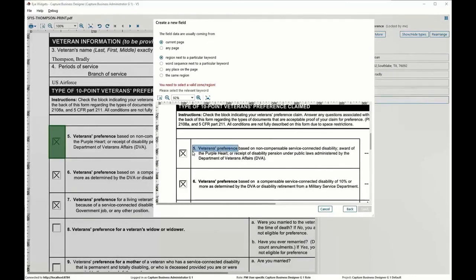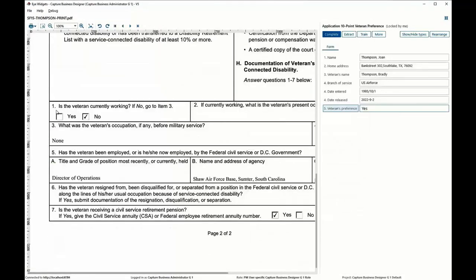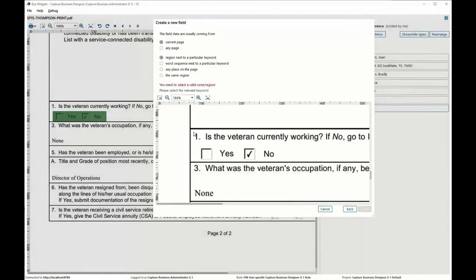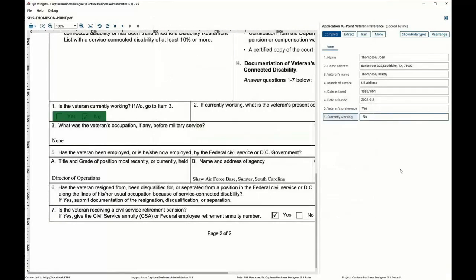And here you see a cool feature where I'm training by these keywords. I'm having check boxes in this form that I want the machine to understand, and so on. On the right-hand side, you see we already have quite some definitions there. We have custom elements, checkboxes, emails, handwritten. So all sorts of custom elements we can address here in a region beside a particular keyword, any place on the page, any same region, for example, and so on. Very many nice, easy-to-use features for training.